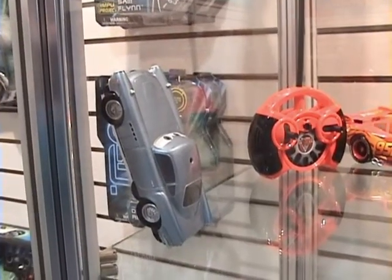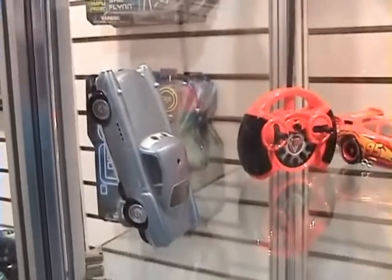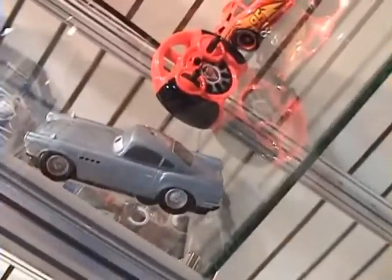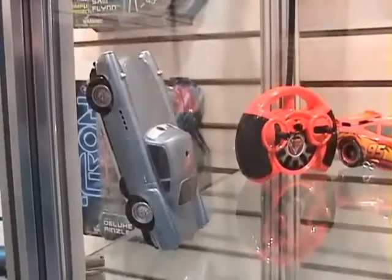Coming soon from Spin Master, we have the Finn McMissile Zero Gravity car. And the really cool thing about this car is that what it promises to do is to drive from the ground, and all by itself it can get to the wall and start climbing the wall.